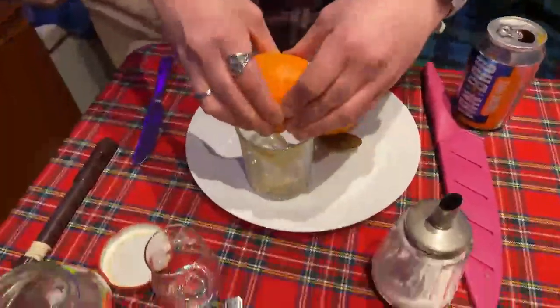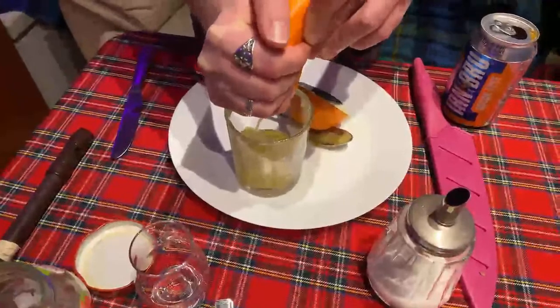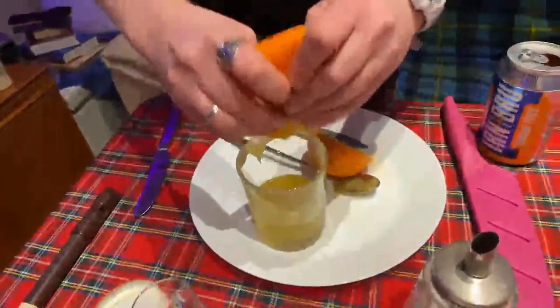Then we have an orange. We're going to halve that, then squeeze that in here. I don't have any fresh orange juice to put in, so this is the next best thing. So a big dash of that. Right, I think that'll do in there anyway.